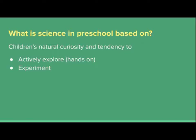It's also based on the child's natural curiosity to experiment, to try things. So maybe they can predict something. Maybe they might ask, well, what will happen if this occurs? And then you just let them try it to see what happens. Of course, not everything can be experimented on, but if they can experiment, let them.